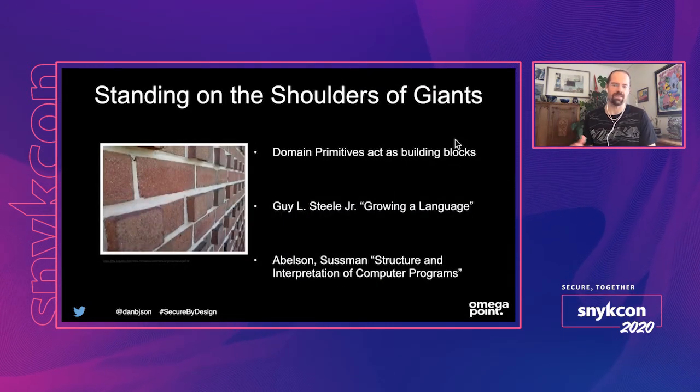So, of course, this is not a new idea. Domain primitives act as building blocks, which has been practiced in computer science since the dawn of it. Abelson and Sussman talked about a stack of languages in their Structure and Interpretation of Computer Programs, and Guy Steele had an excellent presentation at Uppsala in the 1990s about growing a language.